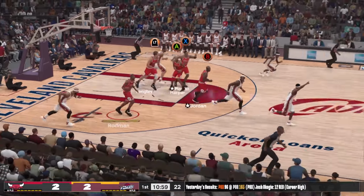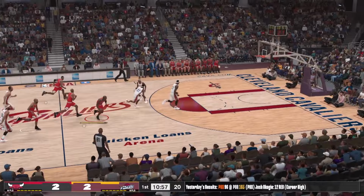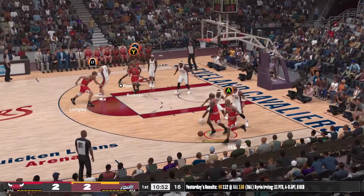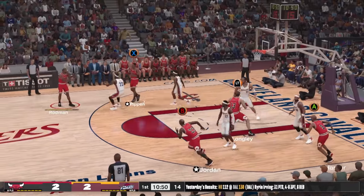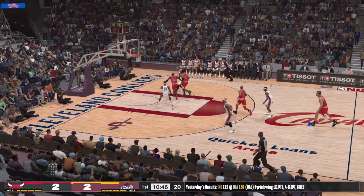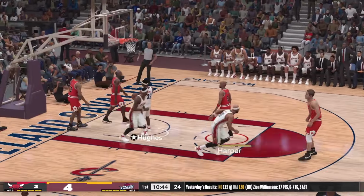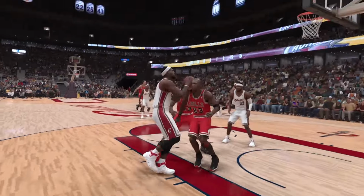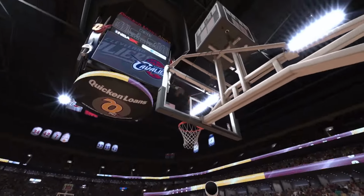Poke loose. Ooh, it's stolen by Jordan. Pass to Rodman. It's stolen by James. Fast break, Cleveland. From down in the low post, it goes. You know, it's amazing to watch up close. LeBron, he's just a next-level athlete.